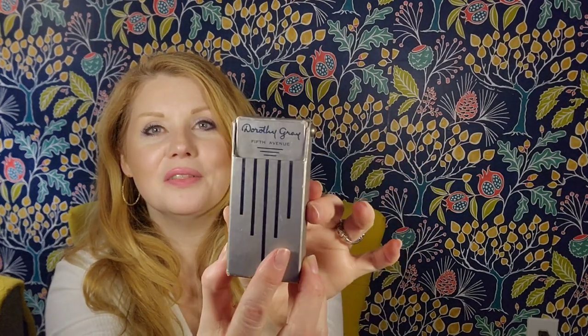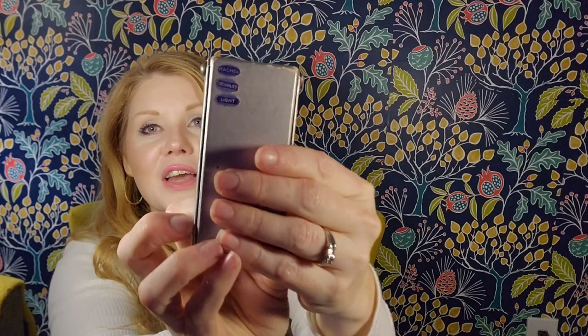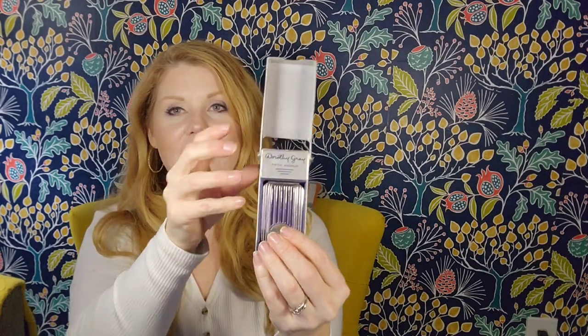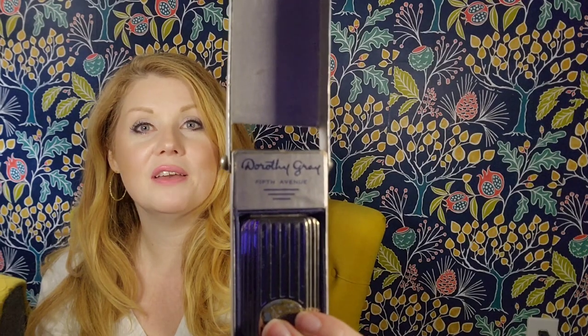So this is the actual box that it comes in. So you've got your little hinges here. This is just the box. So you've got your original stickers and everything on here. It is cardboard. So you just open it up and your compact is right here. And then you've got her name, Dorothy Gray, Fifth Avenue, at the top. So I love that I actually have the box that it came in. I just think that's great. And then it's beautiful blue on the inside. I just love this box that it came in.